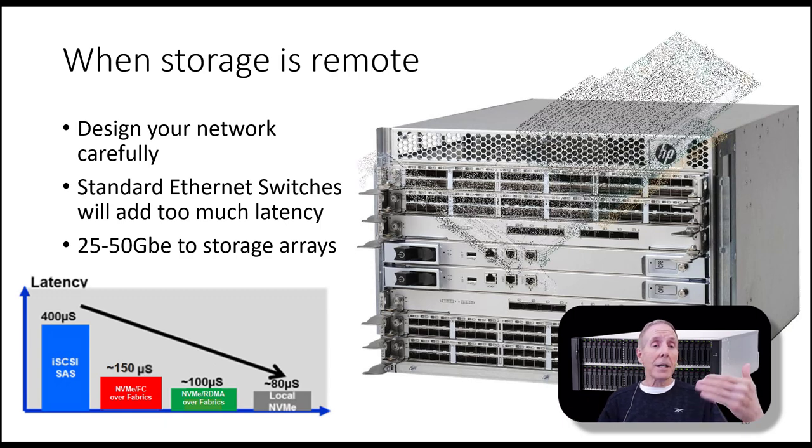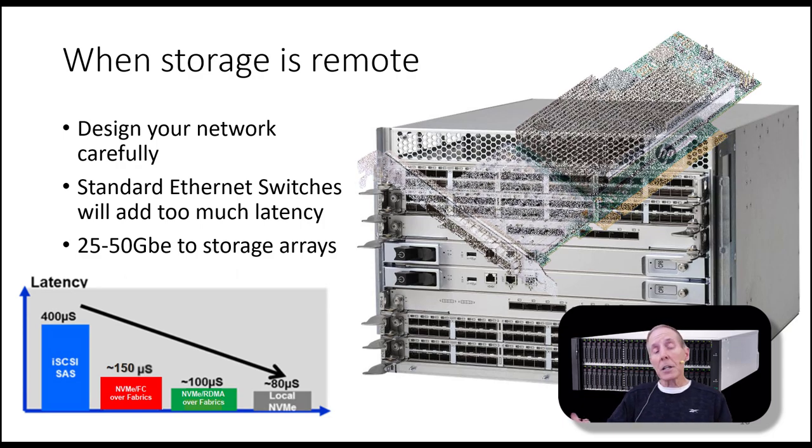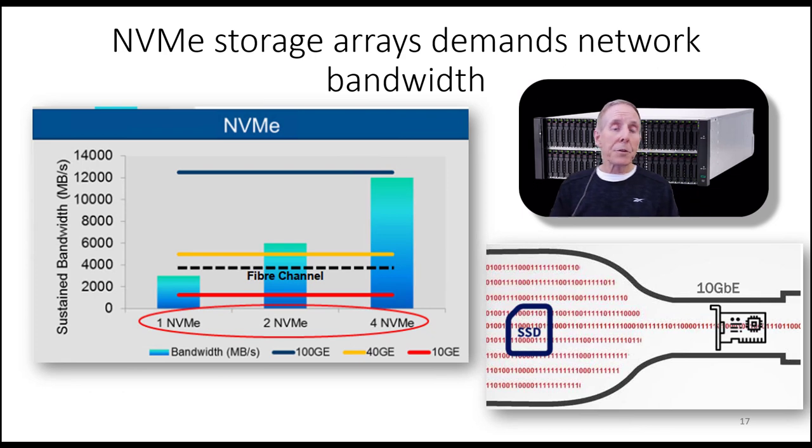For example, a standard Ethernet switch can add too much latency between your server and your storage. If you're connecting a network card to your server that's going to connect to the storage, you need a 25 to 50 gigabit network card to connect you to your storage. Network bandwidth is very important, especially as we get into NVMe storage arrays. Take a look at my chart on the left.